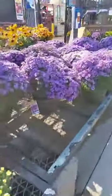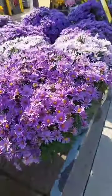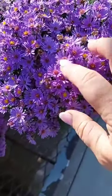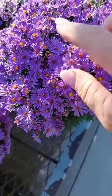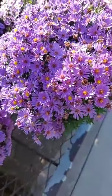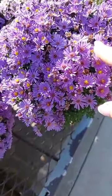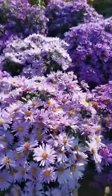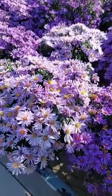Oh, there's our pretty. Those are the Believer hybrid asters. Now, hybrid means that if you tried to take a seed and grow it out, it won't grow the same thing like this. It will grow something different. It'll grow like its parent plants. Ooh, that's pretty. That's almost like a blue. Really like that.